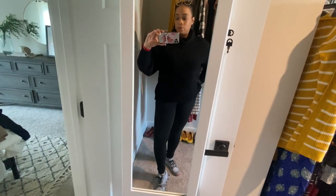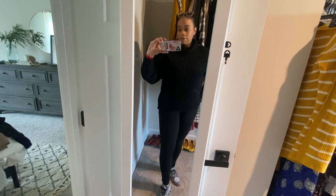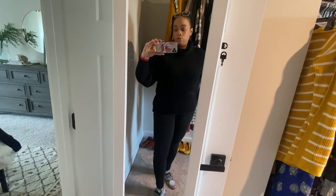I did not have time to go to the gym yesterday when I got off work, so I am going to make an attempt to go to the gym today. Today is Tuesday. Hopefully I will see you all at the gym this evening, and then hopefully we have time to stop by Target and do a little shop with me, and see what new items they have as far as home decor.